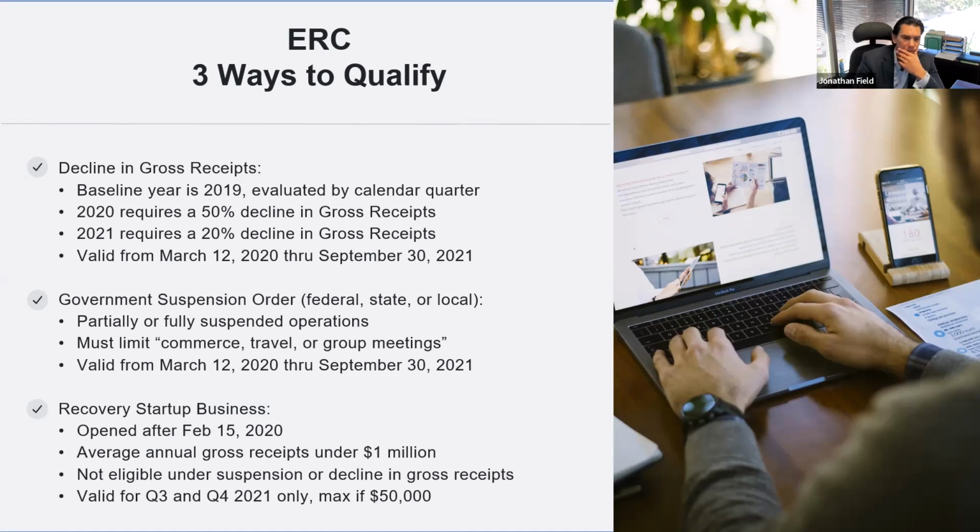The other thing that they say is they use this category as long as you're not eligible under a different decline in gross receipts or a suspension order. The reason why is you'd rather use the money, you'd rather not have that cap of 50,000. So if we're able to qualify you under a different way, it's primarily for Q3, it could be more money in your pocket.